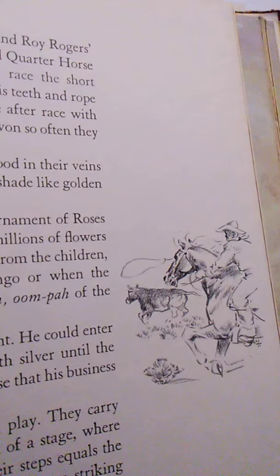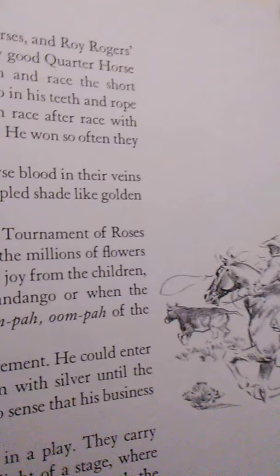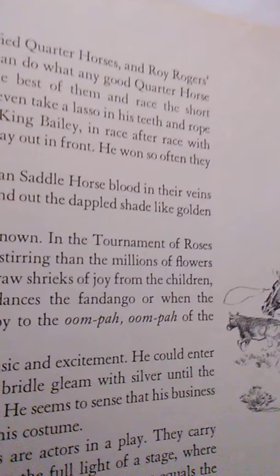And the Palomino Gold King Bailey, in race after race with quarter horses and thoroughbreds, finished away out in front. He won so often they nicknamed him Galloping Gold. The pleasure Palominos often have American saddle horse blood in their veins, and they high step the bridle paths, weaving in and out of the dappled shade like gray shutters in the sun.